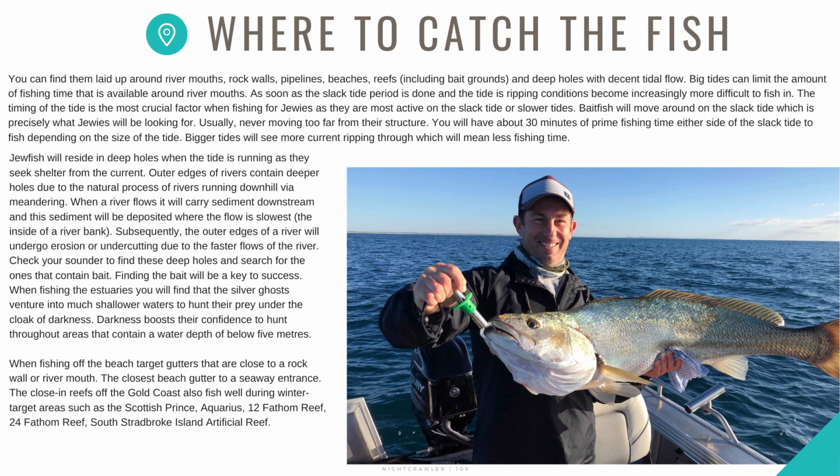Subsequently, the outer edges of a river will undergo erosion or undercutting due to the faster flows of the river. Check your sounder to find these deep holes and search for the ones that contain bait. Finding the bait will be a key to success.